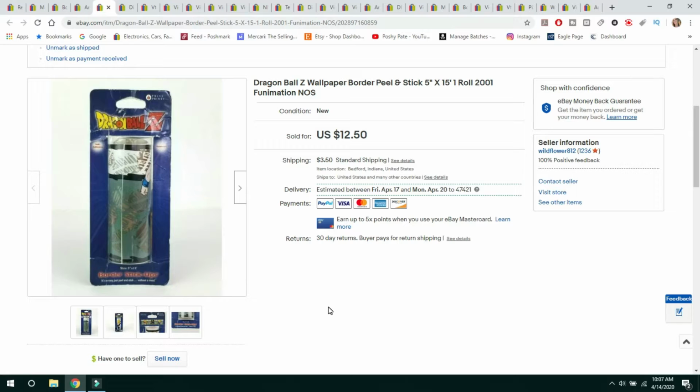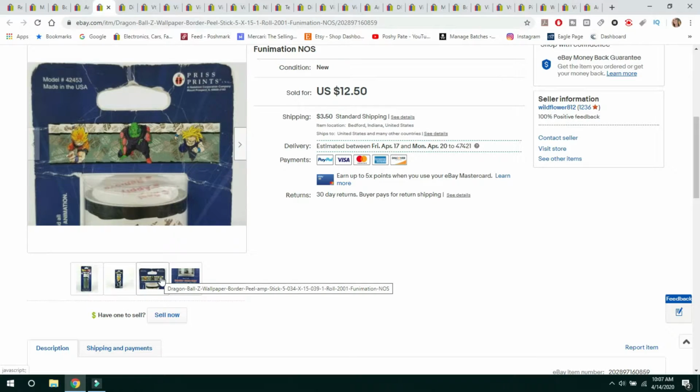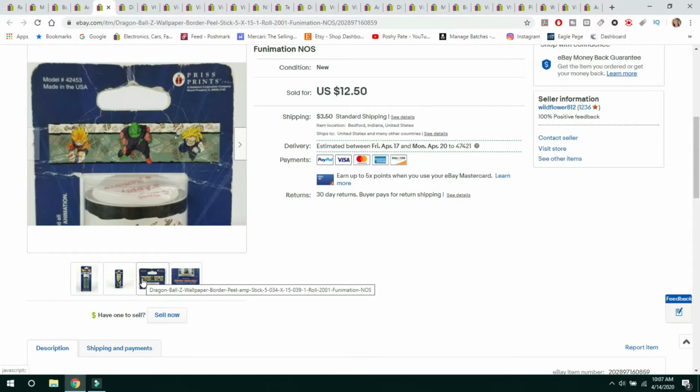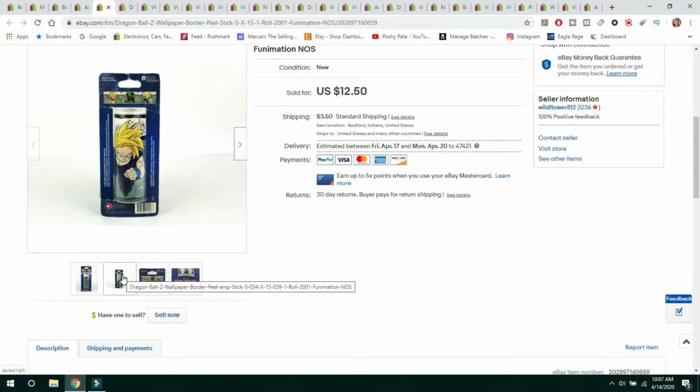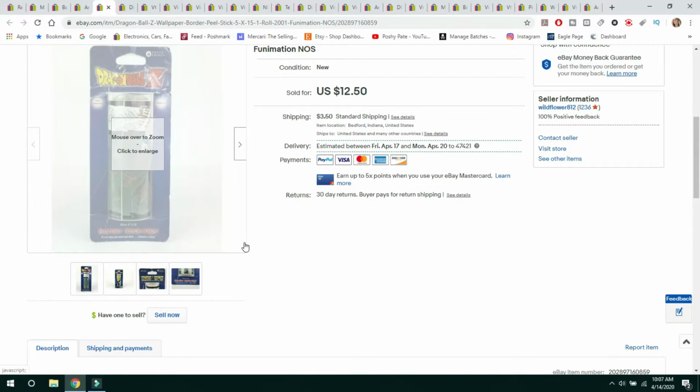The next item is something that I picked up for 99 cents at Goodwill. It is a Dragonball Z wallpaper border, peel and stick. It's 5x15, just one roll. It's from 2001. If I can get these cheap enough, I do buy them. A lot of times people want them to finish off a room, or they want to do a craft with them. It is a really neat Dragon Ball Z item, and it sold for $12.50, and the buyer paid shipping.